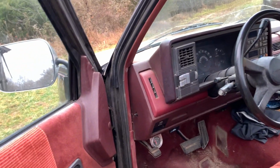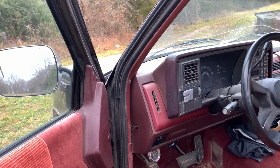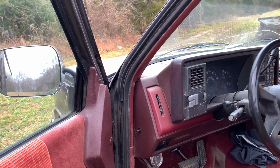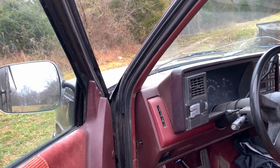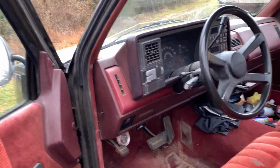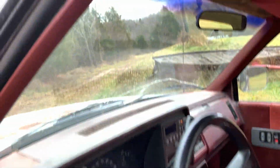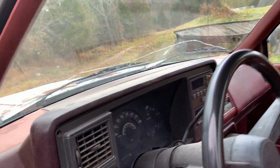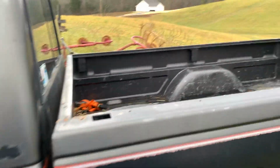There's a place called Cunningham Machine that makes new oversized bushings for these, and in a kit with the pins that's supposed to get everything shutting nicely, but they're kind of spendy and I don't like this truck that much, so I'm not going to buy them. Cracking the windshield, I ain't too worried about that. Let's fire it up.